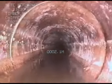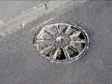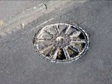At regular intervals, changes of direction, and when there are branch connections, inspection chambers are provided for quick and easy access.